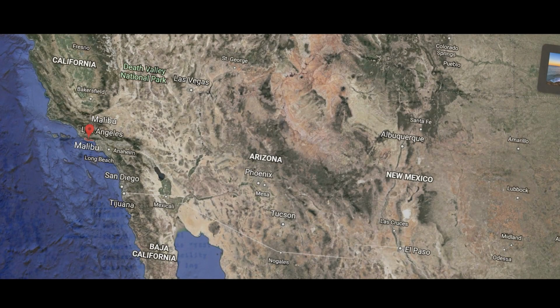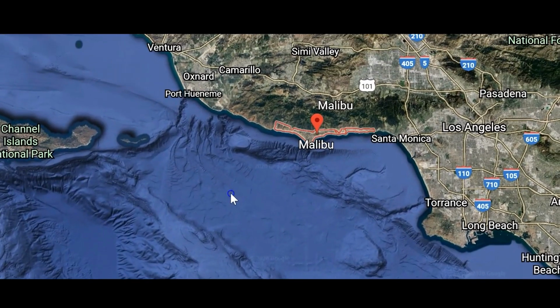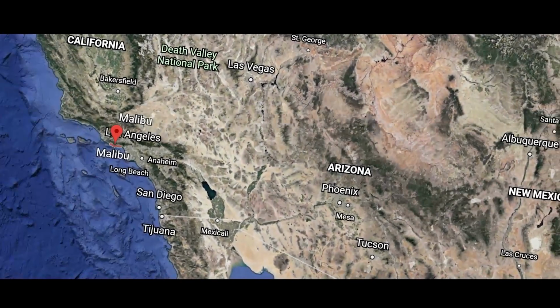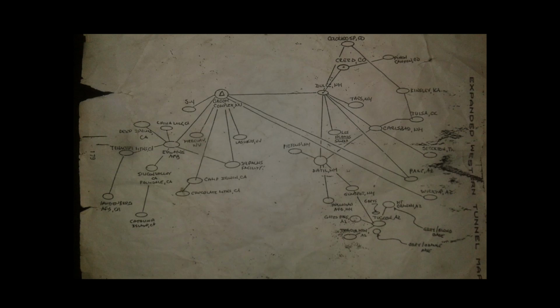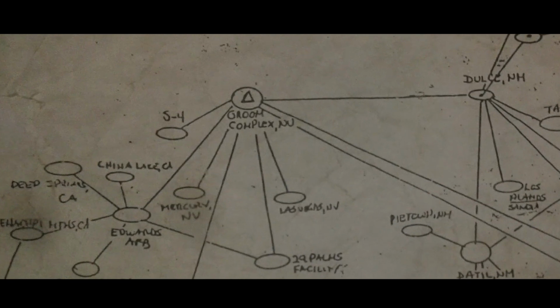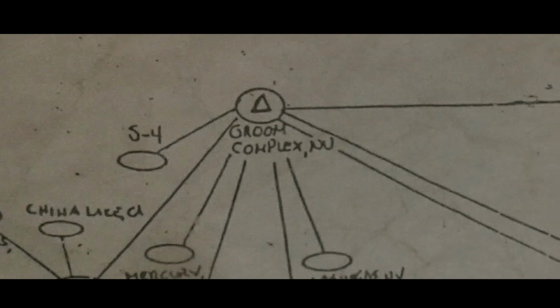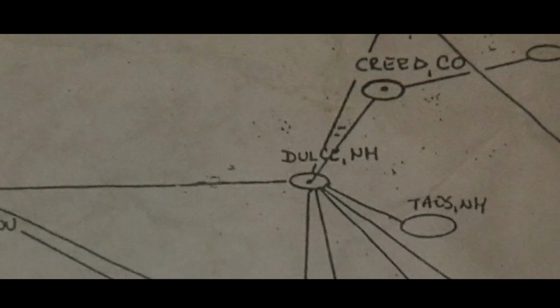Catalina, which we know very well. Catalina Islands is where the UAPs were seen, back in 2004 when it rained UFOs, if you guys remember that story. Chocolate Mountains, California, Camp Irwin, I believe, 29 Palms. This is amazing. It shows Groom Complex, S4, and then the line goes all the way. I'm assuming these are the maps of the underground tunnel system. And then another line goes to Dulce. Okay, this is amazing.